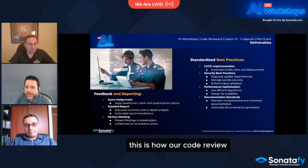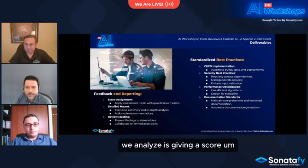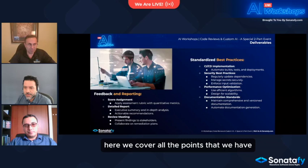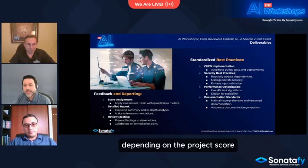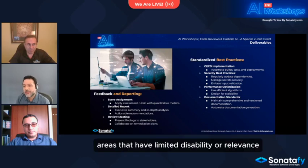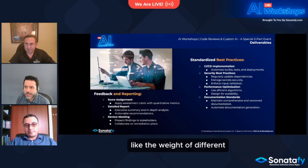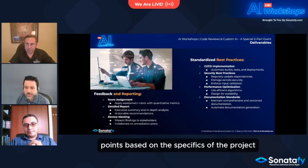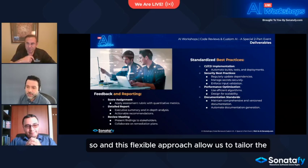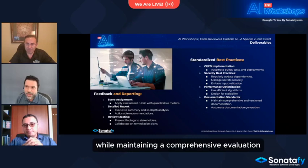This is how our code review report breaks down. Each area we analyze is given a score that's up to 100 points. Here we cover all the points that have gone through the review. Depending on the project scope, there are some areas that have limited visibility or relevance. So we adjust the weight of different points based on the specifics of the project. This flexible approach allows us to tailor the review to the specific project while maintaining a comprehensive evaluation.